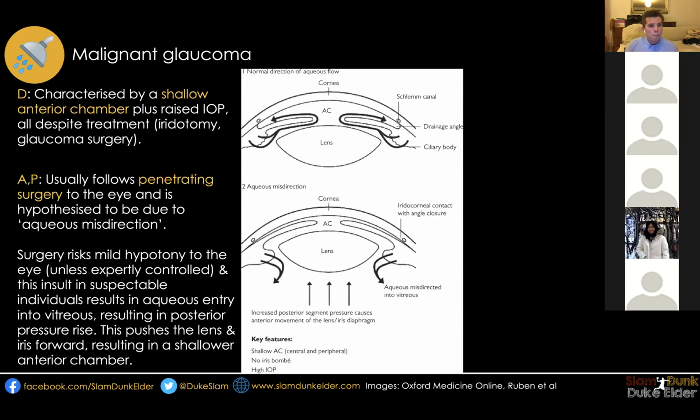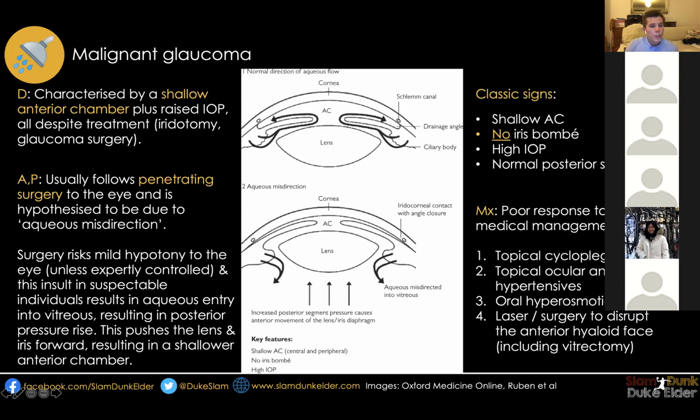I think this is the final one, malignant glaucoma. This one is a very difficult form of glaucoma, as the name suggests. And once again, we don't know much about it, but usually, I think the main important thing to realize is it's a type of glaucoma that follows usually penetrative surgery, okay, or any surgery that kind of attacks the vitreous, touches the lens, or enters the AC. And I believe when you enter or do this surgery, the reason we get malignant glaucoma is basically of a process known as aqueous misdirection. So how this happens, I'm not too certain.